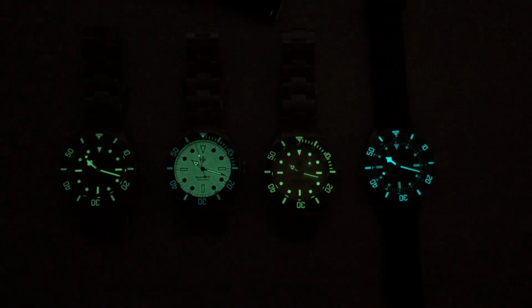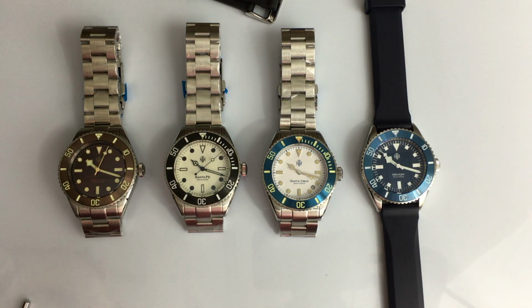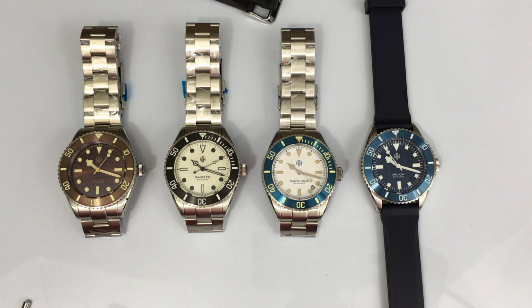On the Nacken Blue, it's a blue lume. On the Nazario that we're doing a pre-order on, that has actually a couple different types of lume, different colors. It's got 2 different tones of lume in it. So I'll try to get a picture of that.